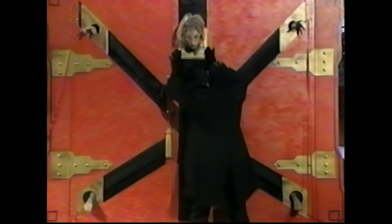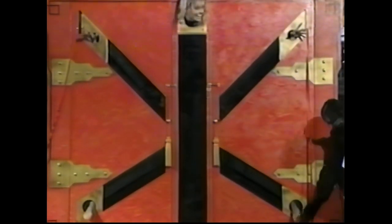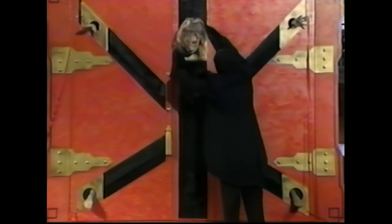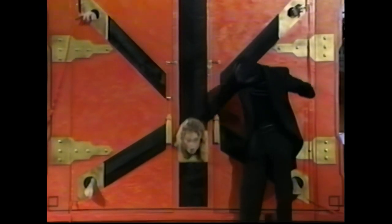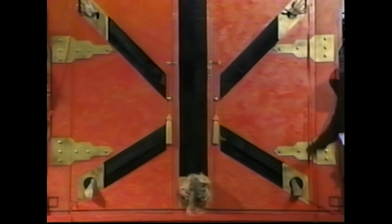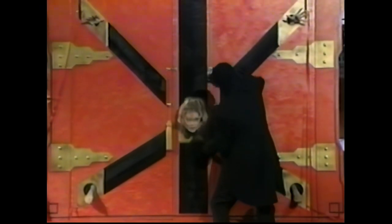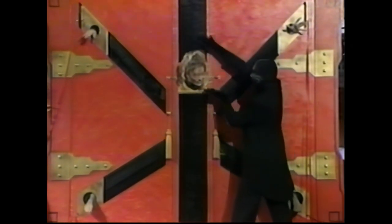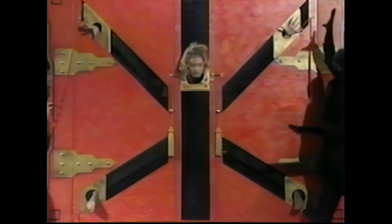The magician slides her head to the top of the cabinet. Looks like she's going to need a good chiropractor. Her head is forced to the bottom. Then it's brought back up. Now for a little Linda Blair exorcist action. A perfect 360. It doesn't seem humanly possible.